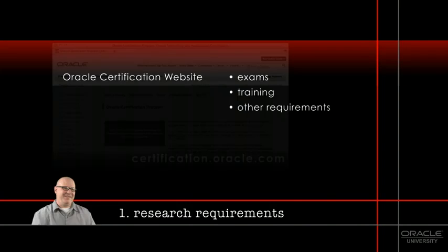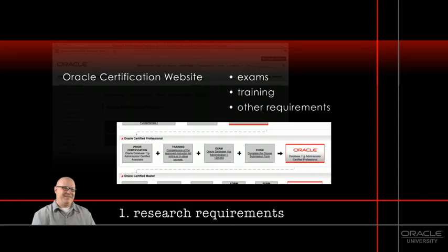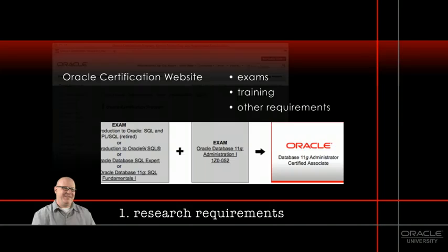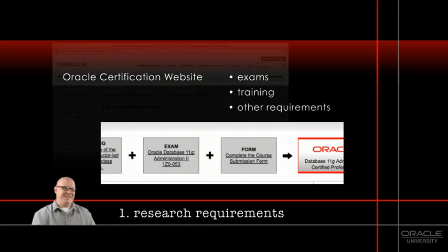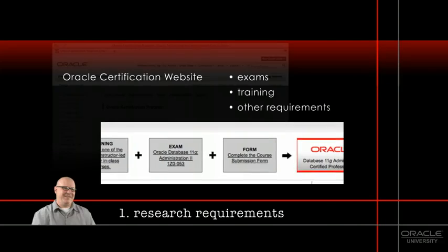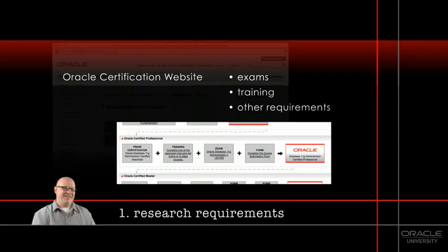So what other kinds of requirements might there be besides just taking exams and training? Our certifications are made up of various requirements typically. There might be multiple exams, there might be required training. So you need to look for things like non-proctored exams, proctored exams. That would mean online or in the testing center type exams. You also might look for required training. And then, of course, with the required training, there is what we call the hands-on course requirement, which is a form that you fill in that tells us about that training that you took. Those are the things that you will need to complete, or you may need to complete, as a part of earning an Oracle credential. Okay, so what's next?